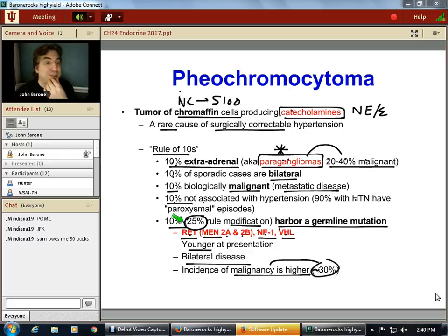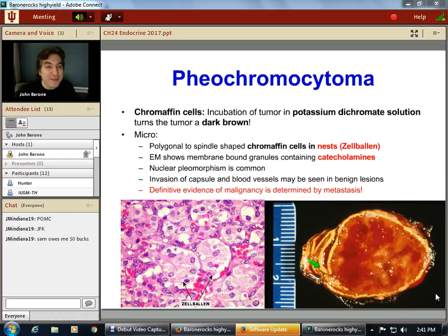So Pheos are 90% benign, unless they're outside the adrenal, they call it paraganglioma, more likely malignant, or if the Pheo is in a germline situation. So if it's an MEN syndrome, if it's neurofibromatosis, von Hippel-Lindau, there's a higher rate of malignancy. But again, 30%, that means 70% are still benign. So usually a benign tumor.